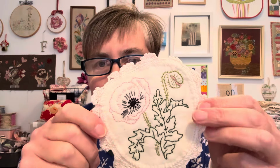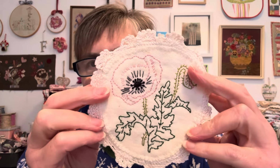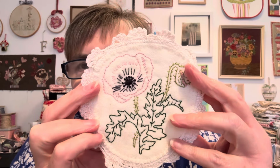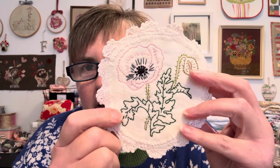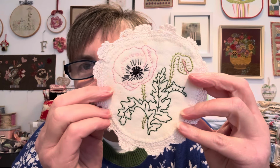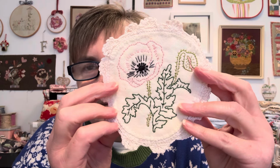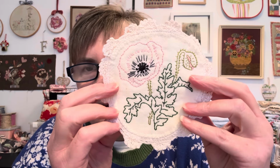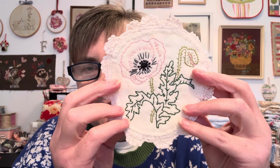Whoops, sample fell down. These are vintage transfers that I got a wee while ago from an op shop, and so I've ironed them on. Some work, some don't, just potluck. I've just got a wee tin of them that I just work on. I've got a few threads in there that are just odds and ends, no particular colours. I just pick them up and stitch.